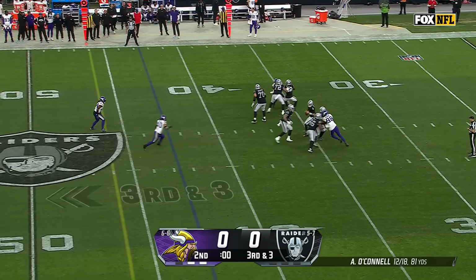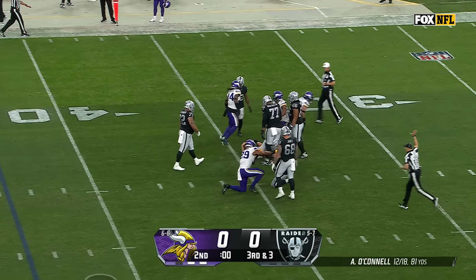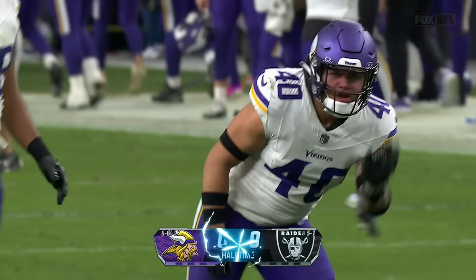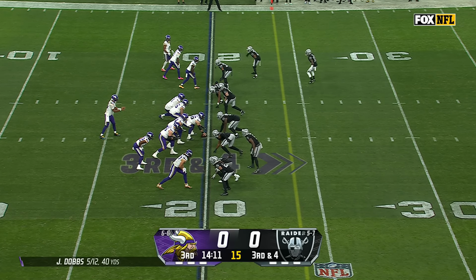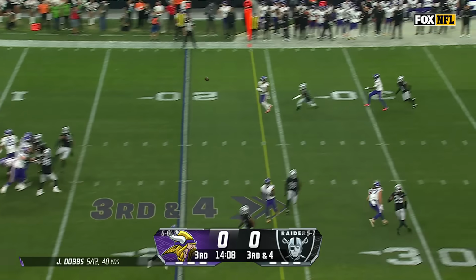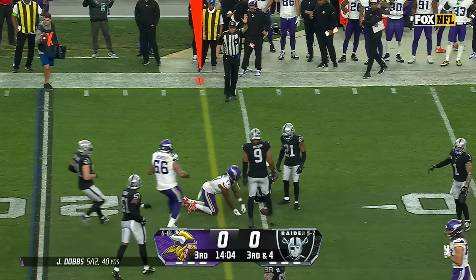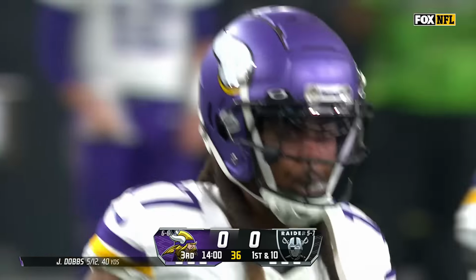On 3rd and 3, O'Connell under pressure, and O'Connell goes down. Ivan Pace Jr., 2.5 sacks on the season, just came back after being out since week 5. 3rd and 4. Dobbs under some late pressure gets rid of it to Osborne, and Osborne twisting his way through the tackle of Jack Jones, and that second little turn got him the first down.